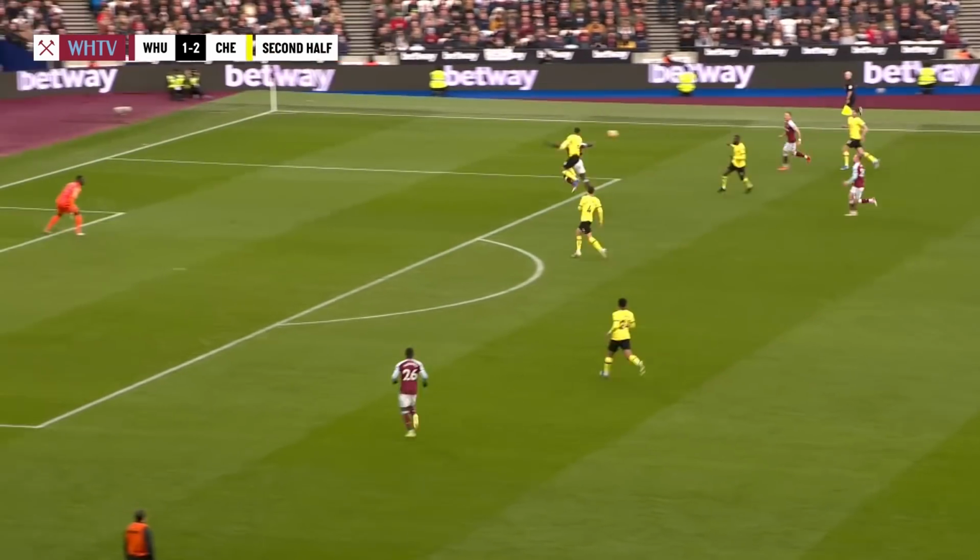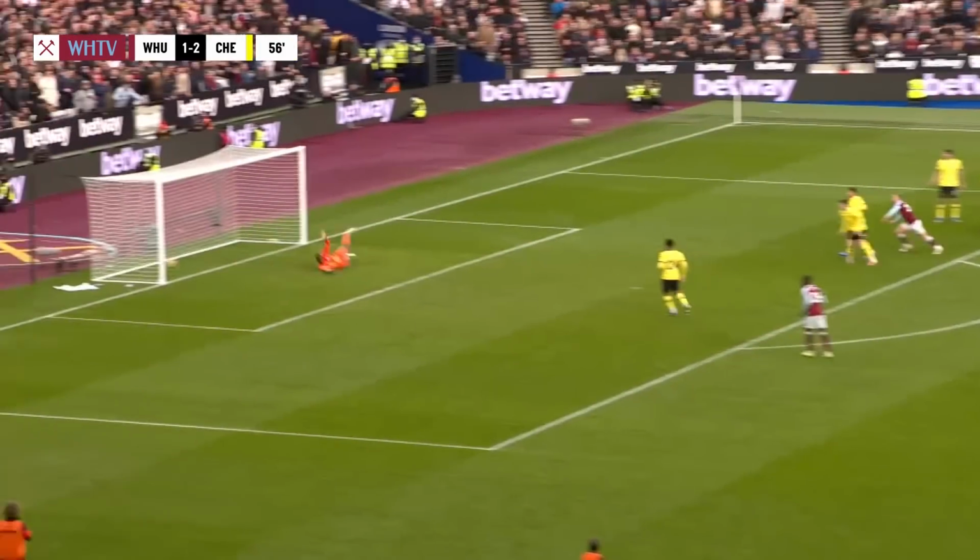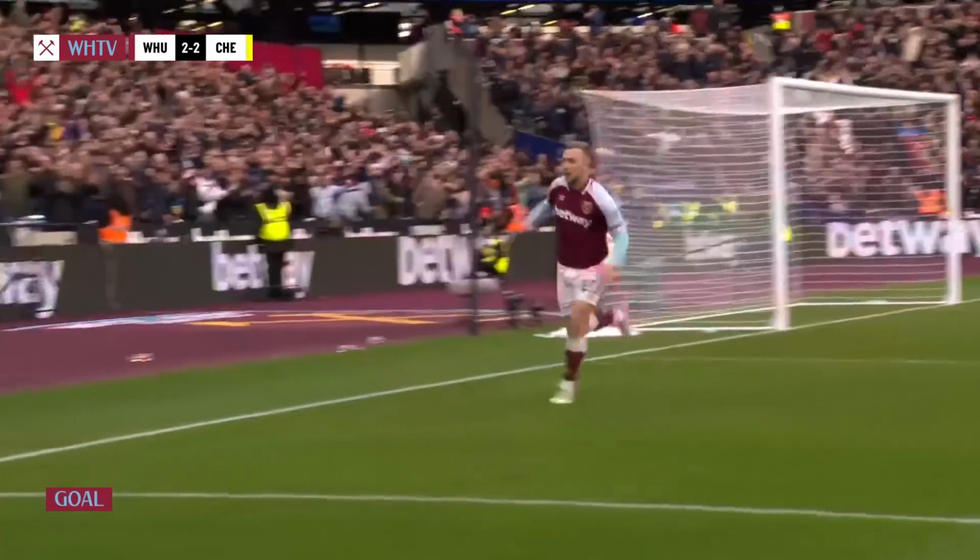Coufal goes long. This is headed away by Thiago Silva as far as Dawson. It's going to bring it. Bowen! Oh, Bowen scores! Brilliant! Absolutely brilliant for West Ham.